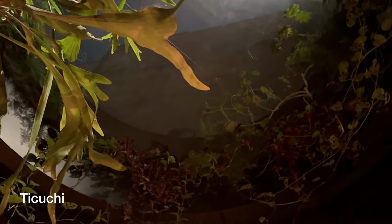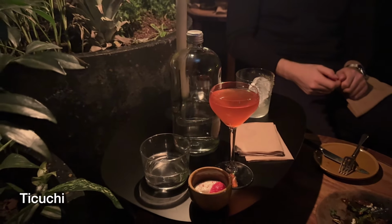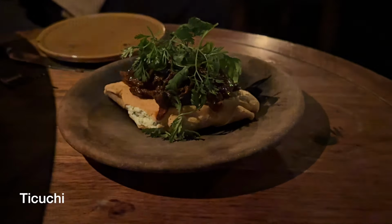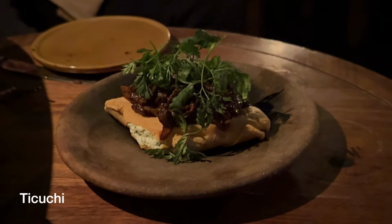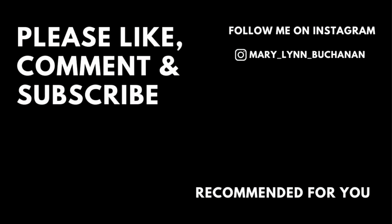They had a mezcal strawberry martini for Valentine's Day, alongside with a special mole that was pink, which you saw earlier. And honestly, the dessert was probably my favorite thing of all. It is a habanero sorbet on a lemon crushed ice. So incredible.